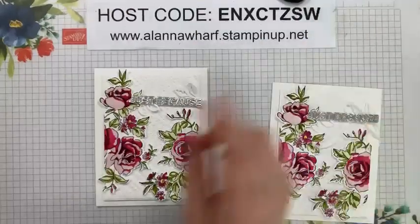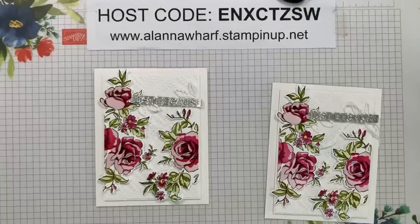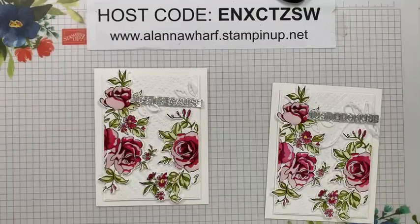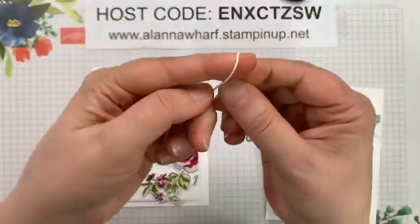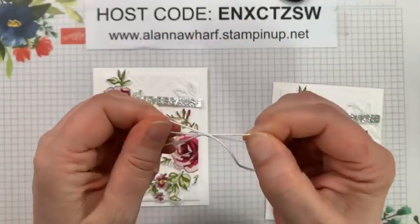And first now I just want to tie a baker's twine bow. So this is with some white baker's twine. Got the hiccups now. So I have a piece here. Just get this bow tied.